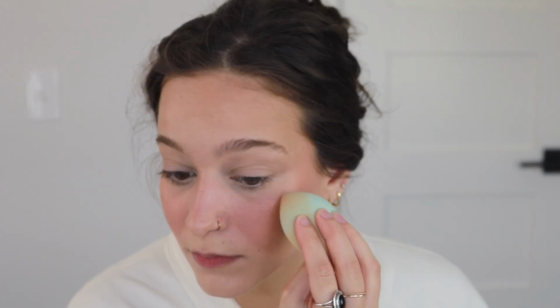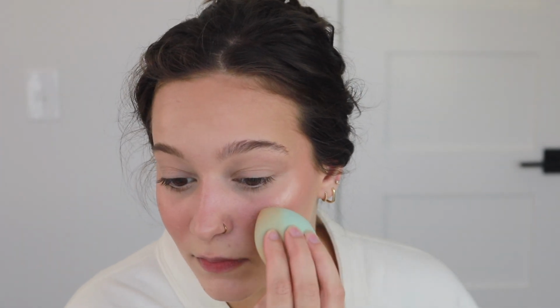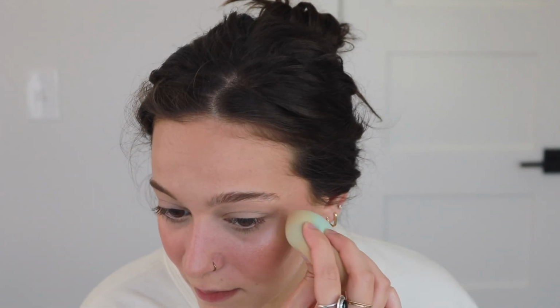It has such a beautiful natural finish, but it still shows up on the skin and it gives you a glow without being over the top. It's a perfect in between in my opinion. Again, the packaging is phenomenal. The pump on this is so controlled. You can get as little or as much product as you want out of it, which is amazing because you're not wasting product and you get so much product, so you're never going to run out.